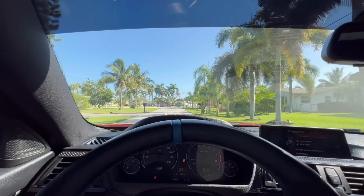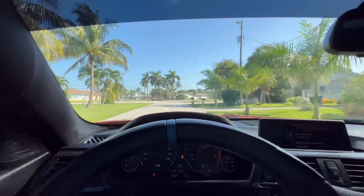It's so beautiful here. Looks like straight out of a movie if you ask me. Also, this car is just amazing. It sounds so good. It drives amazing. The tires are completely bald already, although I didn't really do a lot of drifting, so I ordered some new tires which I will pick up later today.